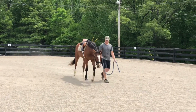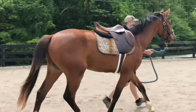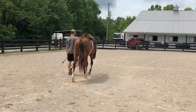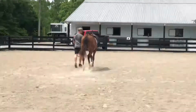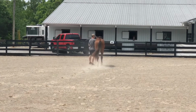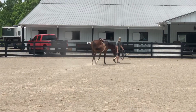We did a good amount with Bruno trotting in hand and stopping, just with a halter, but with his tack on as well, so that he would get really comfortable working and paying attention to us, despite having tack on. This was in the very beginning before we had a rider on him. He eventually did really well with that.